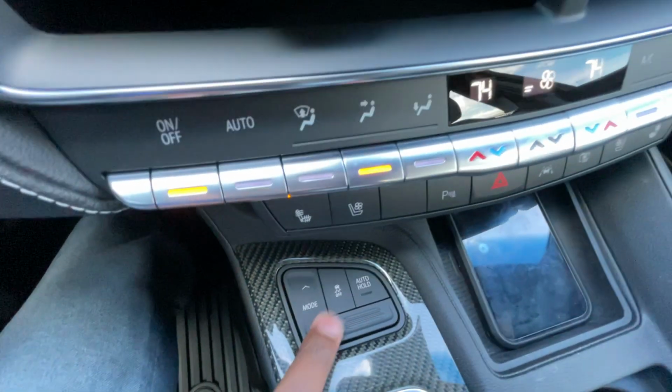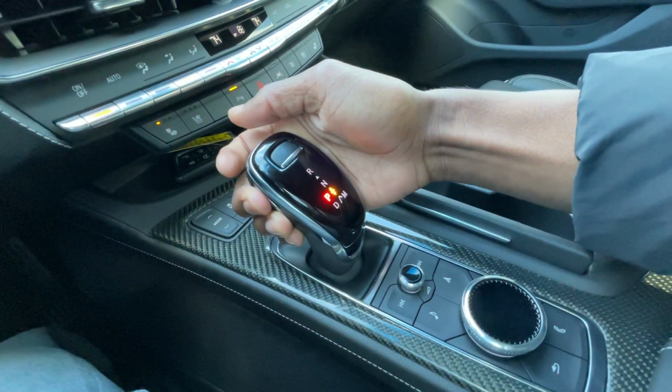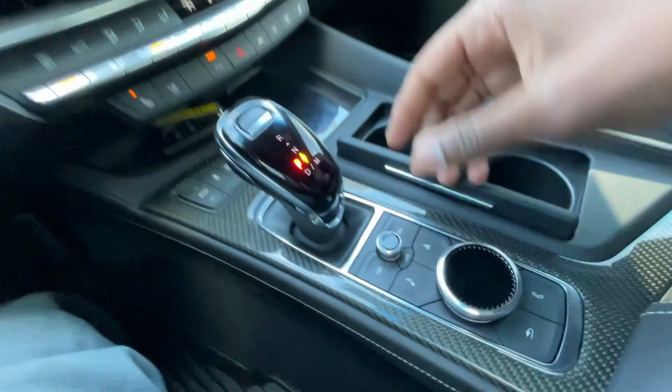And then automatic brake hold here, traction control toggle there. And then for the shifter, hit the button on the side, pull down for drive, tap for manual, pull up for neutral, hit the button, pull all the way up for reverse, press P for park.